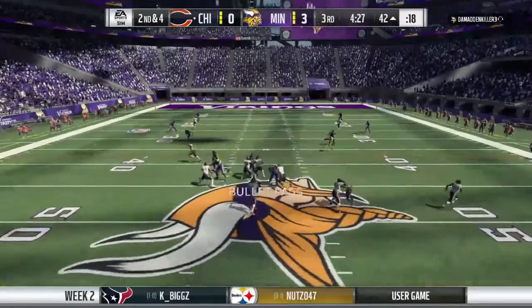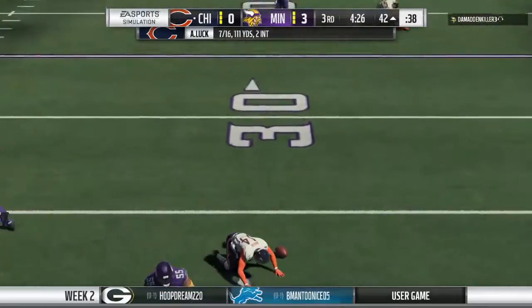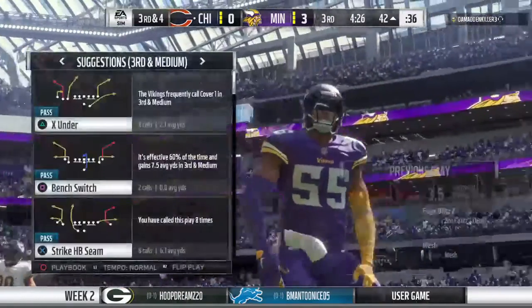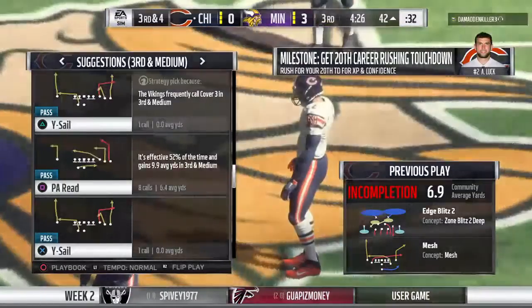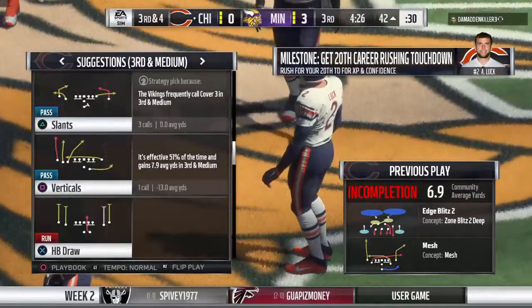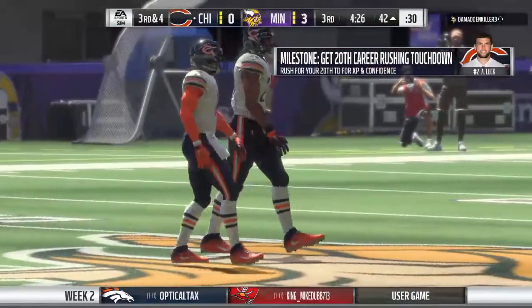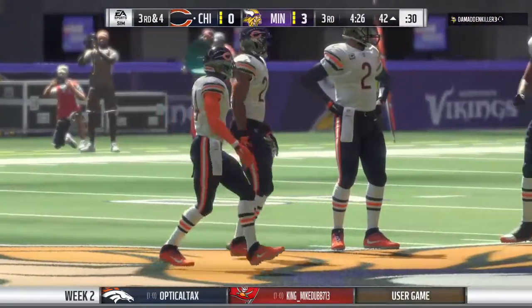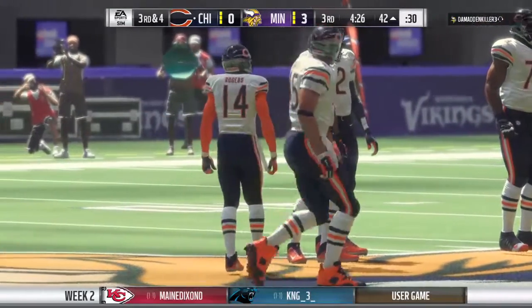Here's Luck. And the hit jarred it loose. It's incomplete. Some pretty good coverage there, and both of these defenses have had good coverage throughout this one. No doubt about it, and in today's NFL, where we're used to a bit more scoring, this feels almost like a well-pitched game in baseball on both sides, where the tension continues to build. Who's going to make the big play?